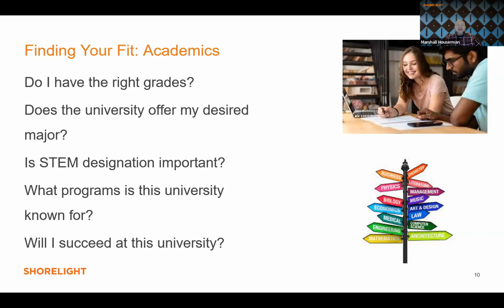And lastly, will I succeed at this university? If I'm gung-ho, if I'm really interested in getting into this university, will I be successful? Will I be successful because of the academics? Do I have the right background and prerequisite knowledge, or am I going to drown and not do well? You really want to think about your success when you're choosing that degree.